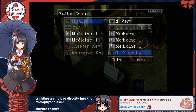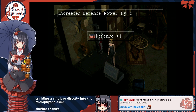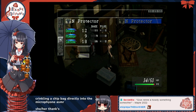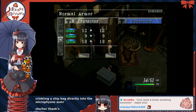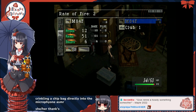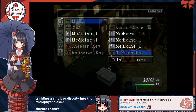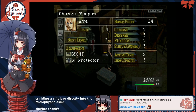Oh wow, my inventory's already full, huh? I guess I can probably just put this normal armor in there, right? Increases defense power by 1. Oh, and this will go in the slot, right? I thought. Is that not how it works? I guess not. But I thought these slots were things you put in. Okay, here we go. I figured it out. Don't worry, everyone. Wait, it's still not showing up there. Did I use it on the wrong armor? I think I did.